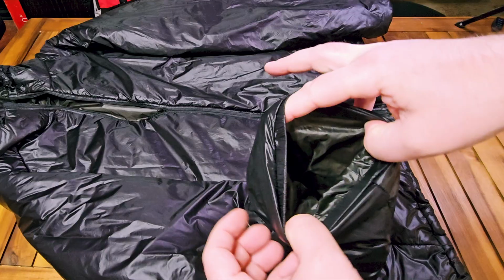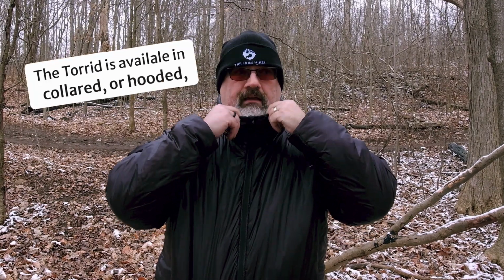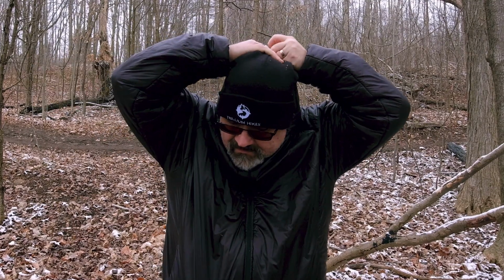What I do like about this jacket is, or actually several things. So first off, the wrists are elasticized. You can see here that the zipper goes right up to the chin, and if need be, I can kind of tuck my chin into the neck area. And as for the hood, it's also elasticized.